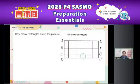Firstly, ignore this part, and then check 1, 2, 3. It's the same as we did before. We're also checking this question layer by layer. First layer, how many rectangles are there? This time, I think you don't need to count it one by one. I already showed you the basic method. So for the first layer, there will be 4 plus 3 plus 2 plus 1. How many are there? There will be 10.